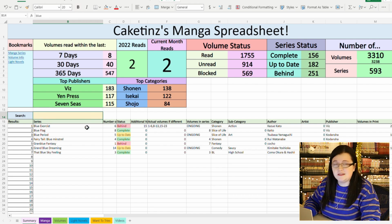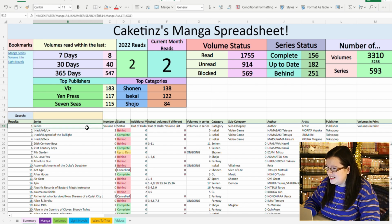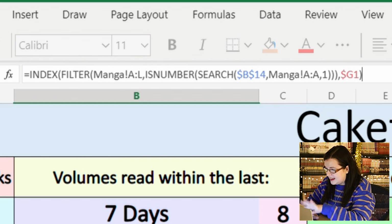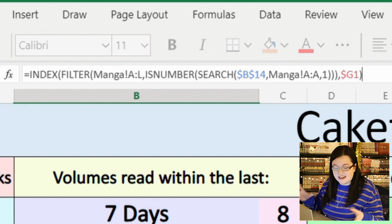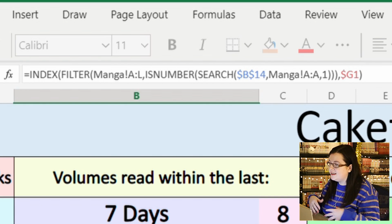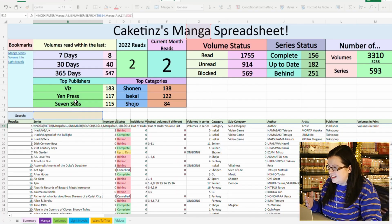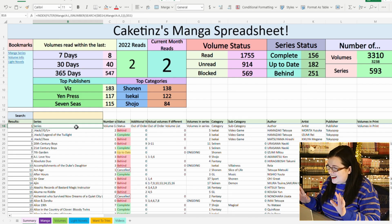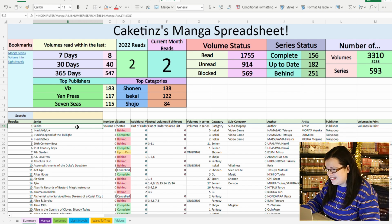If you are interested in the formula, I will show you. Whether or not I can explain it to you, I'm not sure, as I didn't do it. So this is the formula at the top in the bar. Pretty much, I think we go and get an index of the table on the Manga tab and bring it back, and then we filter it based on if there's any text in the cell here. So B14, we filter based on that, I think. Goodness me, that boy is one smart cookie.